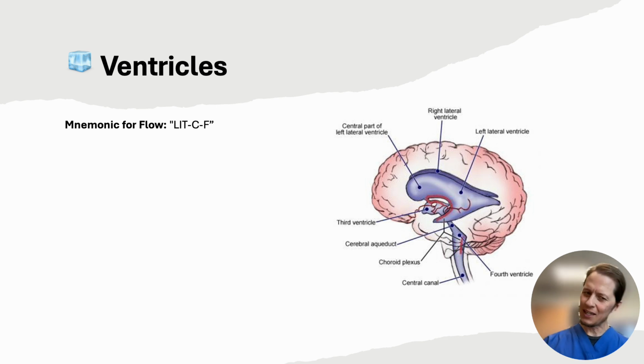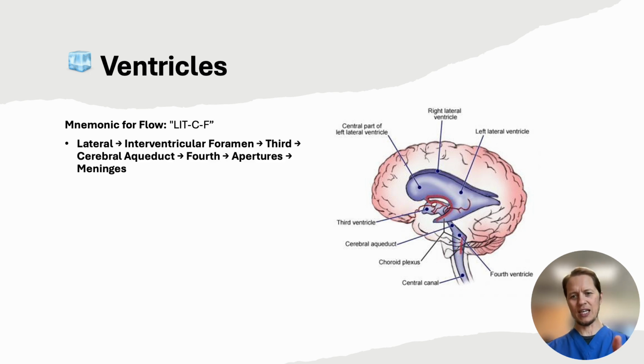On to the ventricles. This one, it's a stretch, but maybe literature class: you get a C, you keep messing up, you're going to get an F, lit CF. Maybe that works for you. It's the flow starting out at the lateral ventricles here, down through that interventricular foramen of Monroe, by the way, right there. We'll get to that in a minute.